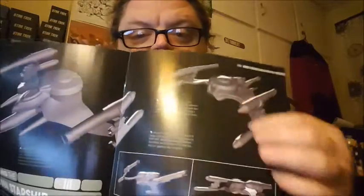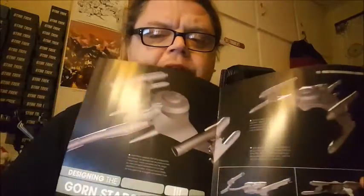And so they had to create a new ship for the Gorn. And it was just basically... Usually in the original series, unless it was a ship that was in an episode, particularly the early seasons, it was just usually a blob of light on the view screen moving from left to right. And so they decided that it was an opportunity they didn't want to miss. So they created the Gorn Starship.